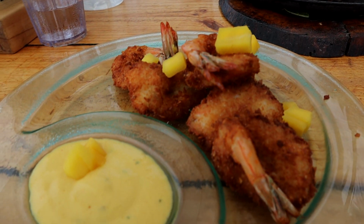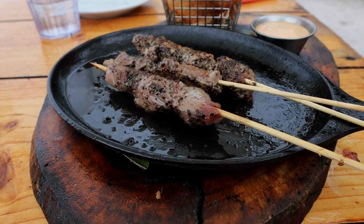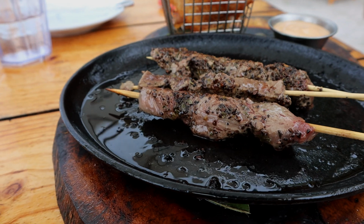Now, I just finished having a lunch or snack at Coco Loco. I had the coconut shrimp. It was really good. It had a good dipping sauce. And then Shayna had beef tenderloin skewers that had like a Cajun sauce. That was good too. Just something light for the afternoon.